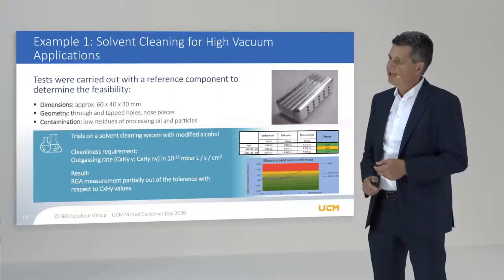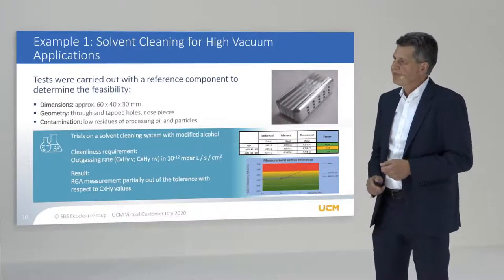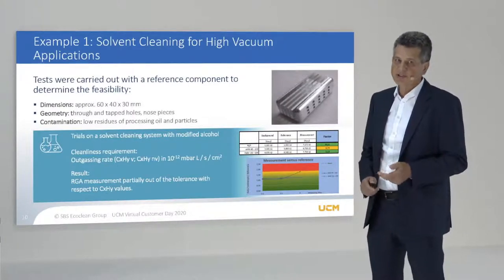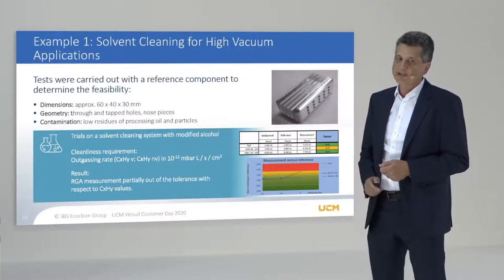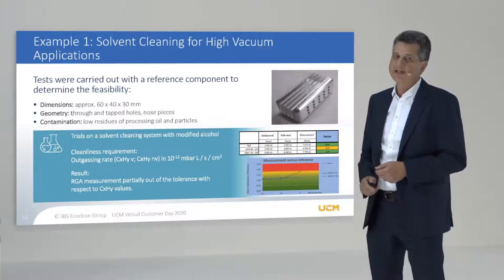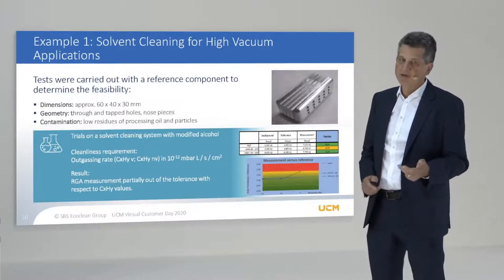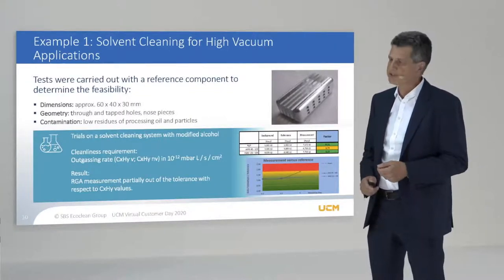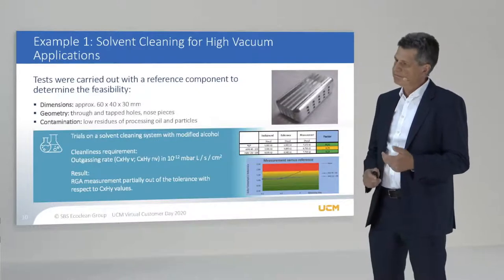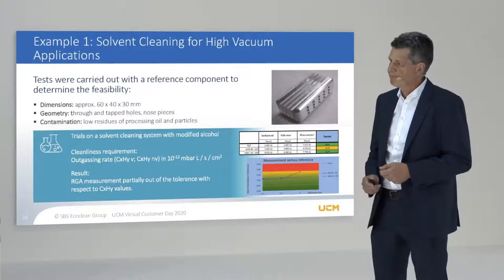And the contamination was always the same. It's a little bit of processing oil and particles. The machine we used was a solvent machine working with modified alcohols, and the solvent was not fresh. We regenerated the machine as well as possible, so we took the oil out through the continuous oil discharge unit, and we changed the filters in order to have as good a quality of the solvent in the machine as possible.